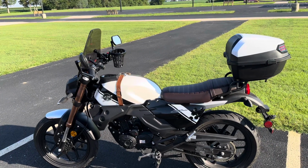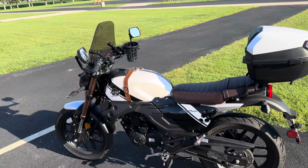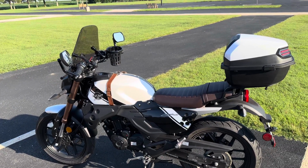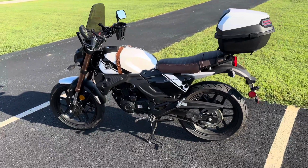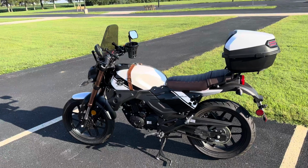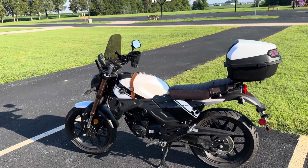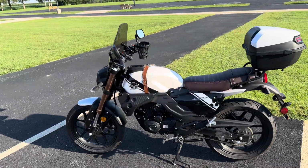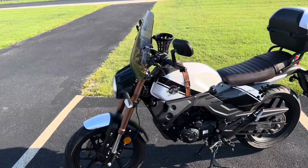I've owned this bike now for probably 6-7 months, something like that, put over 1,000 miles on it. And I just want to give you my honest feelings, my honest review on it. So far, I've not had any issues, 0 issues. Nothing has broke, nothing has fallen off, nothing's come loose. No wiring problems. Everything's been good.